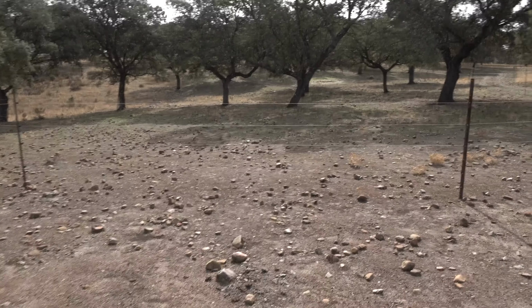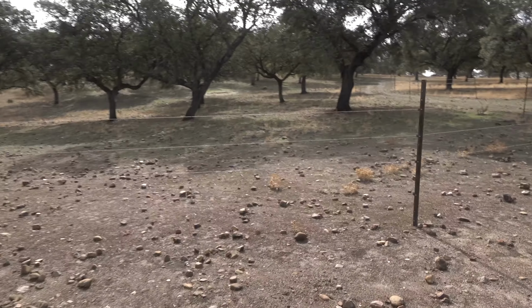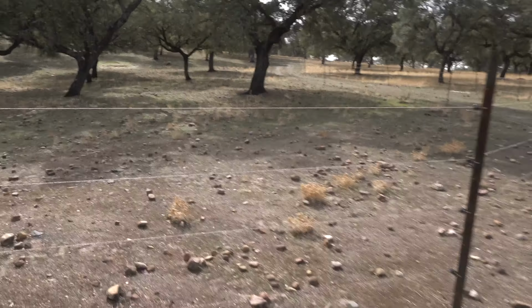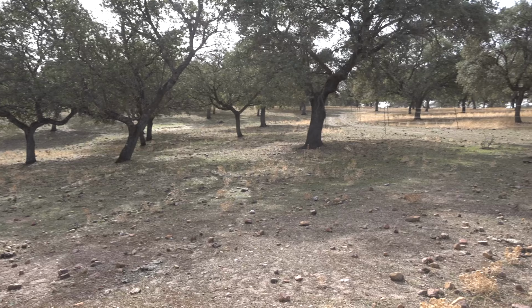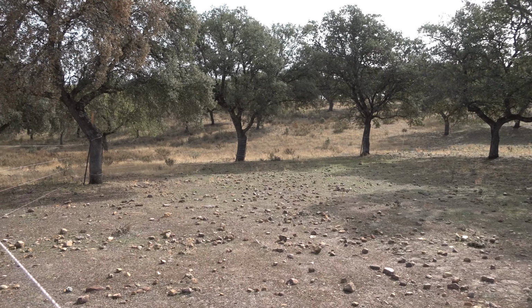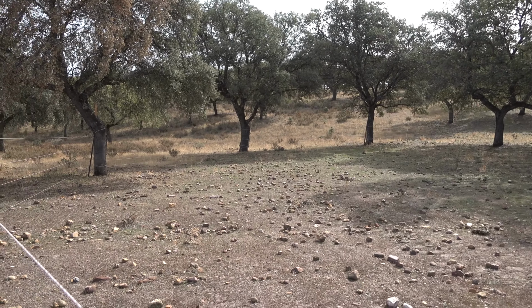And here on the other side, it looks very similar. This is still the worst zone that we have overall. And the guys are fixing the fence so that we can bring the animals here selectively.